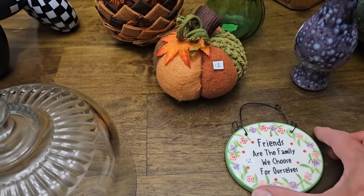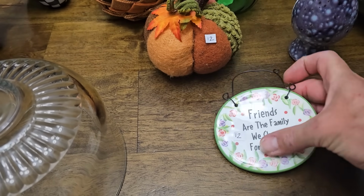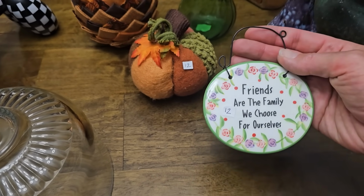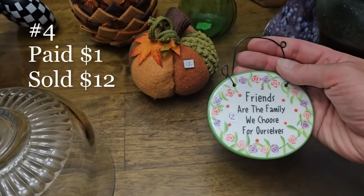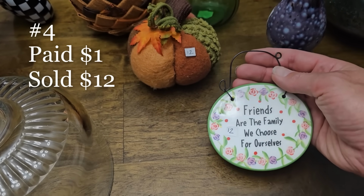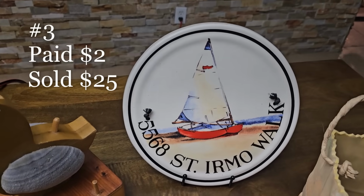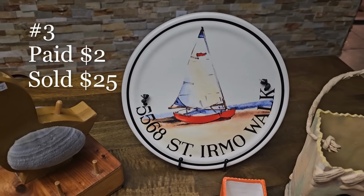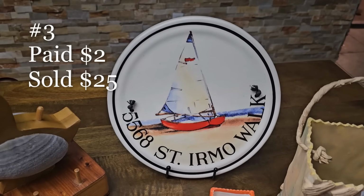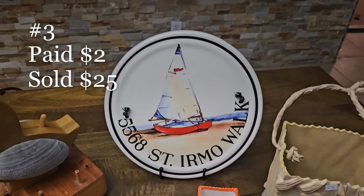At number 4, the mini ceramic plaque with the wire hanger. Friends are the family we choose for ourselves. I paid $1 for it and I sold it for $12. In the number 3 spot, the Lido Island ceramic address plaque with the sailboat. I paid $2 for it and I sold it for $25.